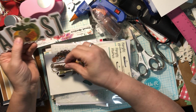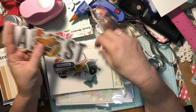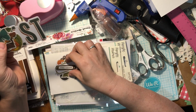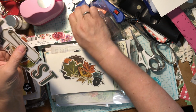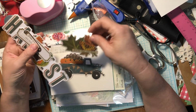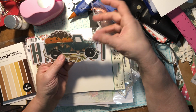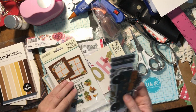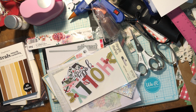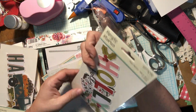And there's apples. It looks like it's all layered. A cluster. Some butterflies. These are pretty. Happy fall. I do need some fall stuff, so this was going to help me with that. Autumn days are here. Beautiful blue truck. Autumn. Cute, cute, cute. Then we got Simple Stories, Holly Jolly. Those are the pieces on that.